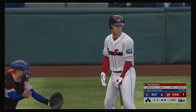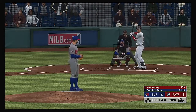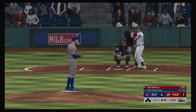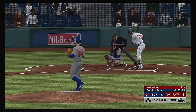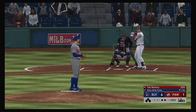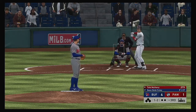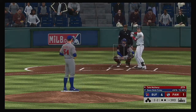Leading off the inning, Tate Matheny, as they'll look to get something going here and even this game up. Hey, we're still in the early stages in this one. They're only down by a couple of runs, but it's really key for this leadoff guy to try to get on and get a big inning started. Now the pitch. One ball, one strike. Good slider there. Gets a swing and miss. Lays off. 2-2 now.